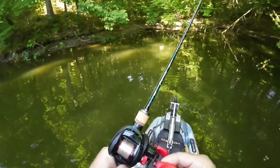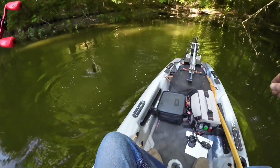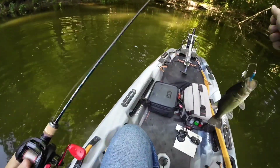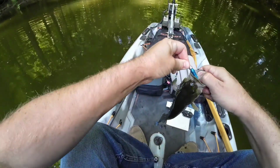Oh, there we go. A little bass, but he is putting on a good fight, especially on this ultralight. Hello, buddy. There we go. That is just fun on that ultralight. Chill out, we're gonna let you go back.